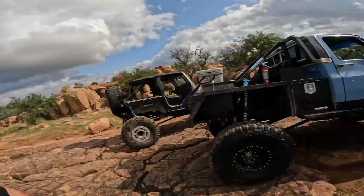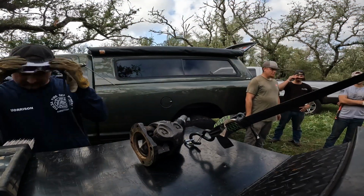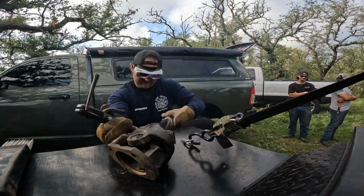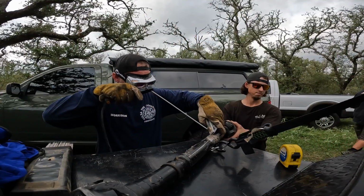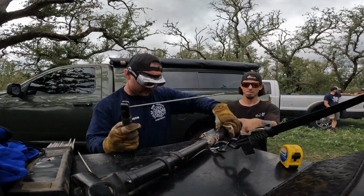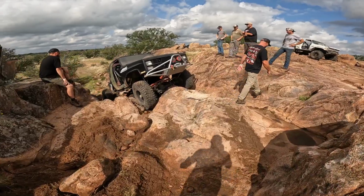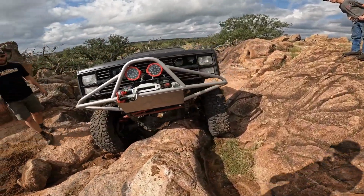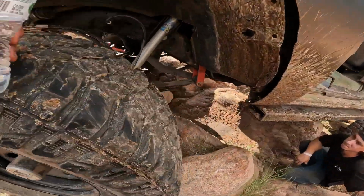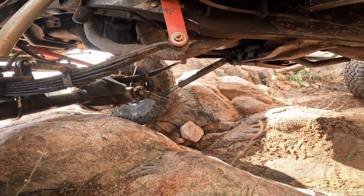First day, first obstacle. We already got some breakage, fixed the drive line. Looks like we might be fixing another one, so let's see what happens here. I guess I do need to fire that up, huh? Looks like we need to do this one more time, huh?